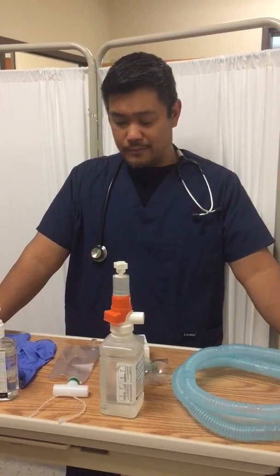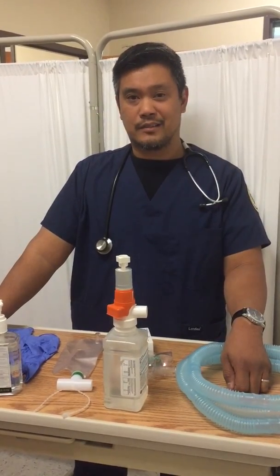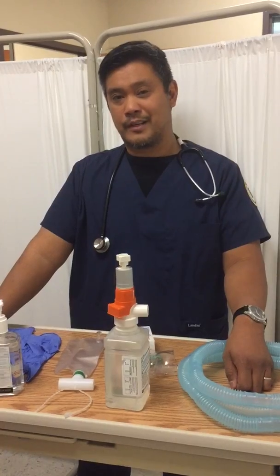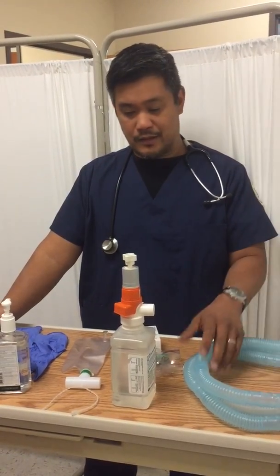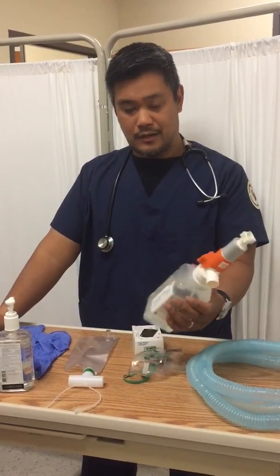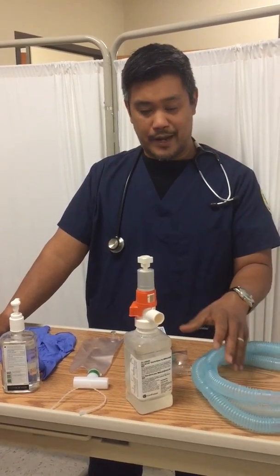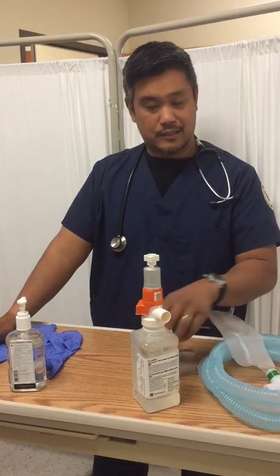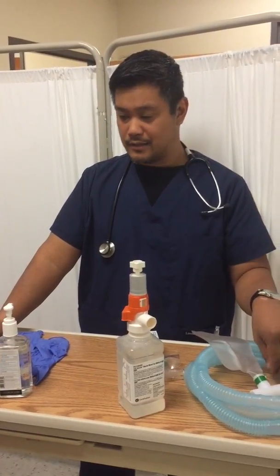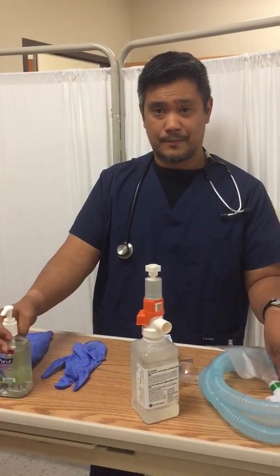Before entering the patient's room, you would check their charts, look at the doctor's orders, vital trends, recent medical history, anything that would impact the treatment. Afterwards, you would gather your equipment. In this case, it would be a large volume nebulizer with saline, and the bag would usually contain the tubes as well as the water trap and mask, just to keep it sanitized. Along with that, I'll have gloves as well as hand sanitizer.